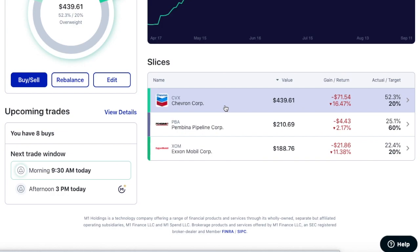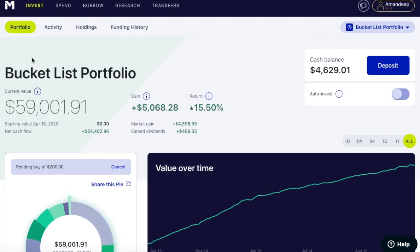So hopefully I was clear on that, guys, and that's one way that I earn money in my portfolio, because I don't have to use that money to pay taxes, and I can invest that money and grow it by reinvesting it in the stock market.